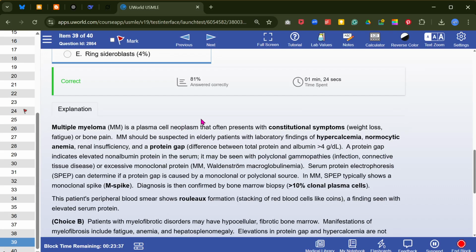Multiple myeloma is a plasma cell neoplasm that often presents with constitutional symptoms: weight loss, fatigue, bone pain. Multiple myeloma should be suspected in an elderly patient with lab findings of hypercalcemia, normocytic normochromic anemia, renal insufficiency, and a protein gap.